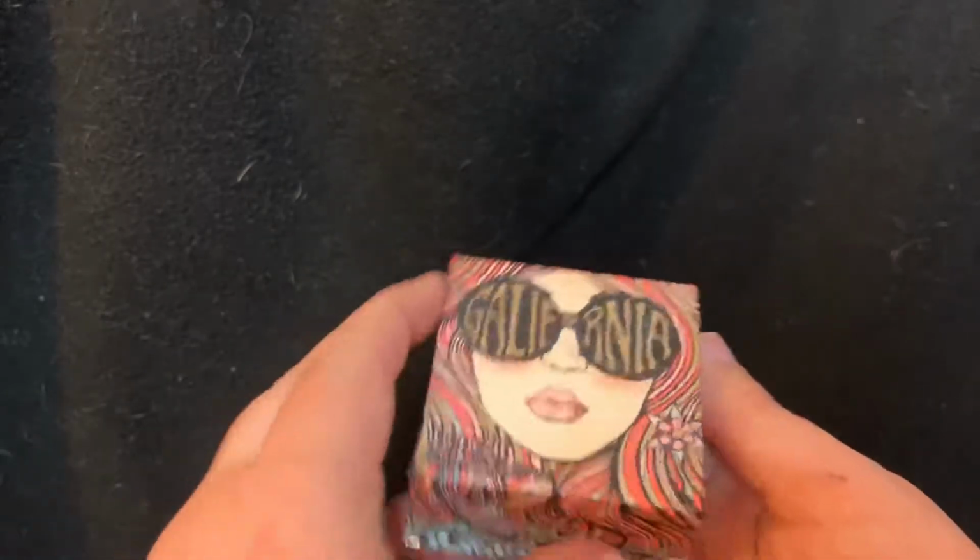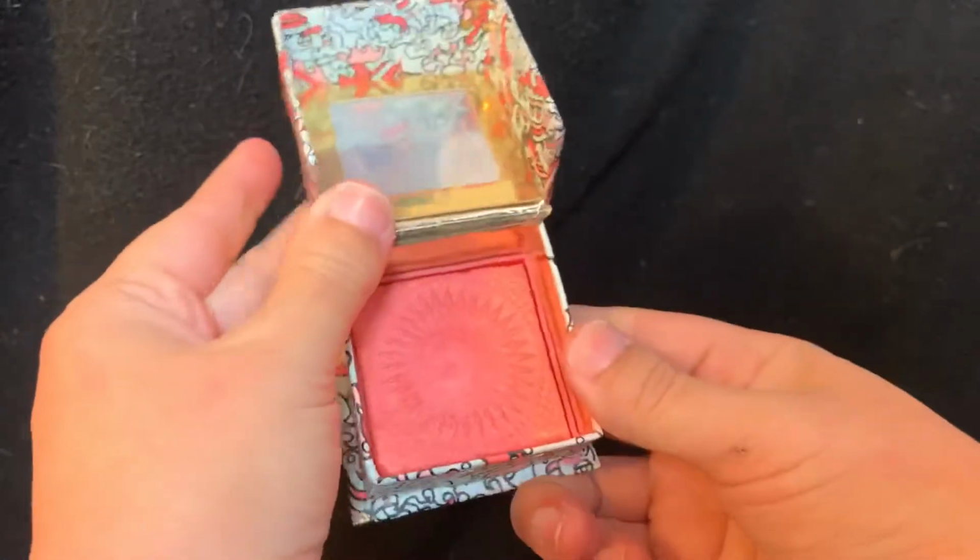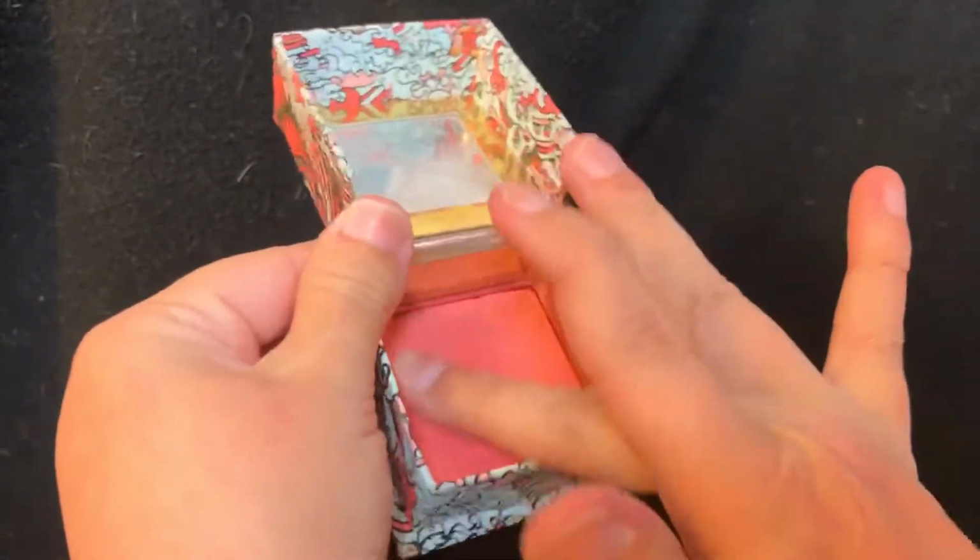I have two blushes, one from Benefit. It's the Galifornia, and that is what she looks like. I mean, that was a huge swipe. But you can see it's a nice pinky tone, but you can get a little bit of a glow to it. As you saw, you can build it up.